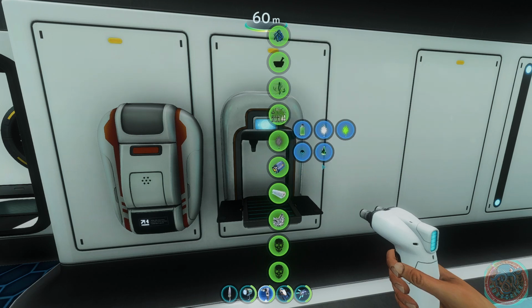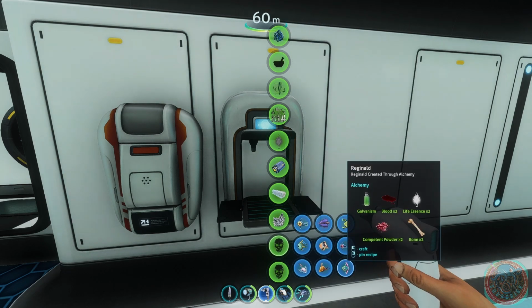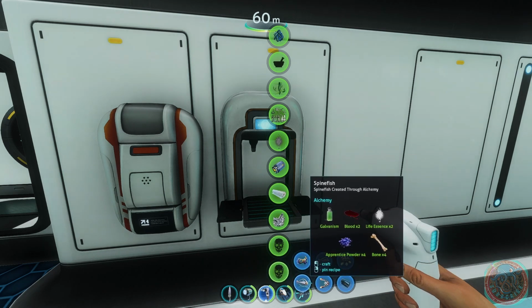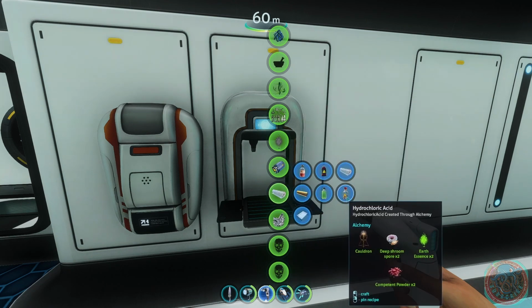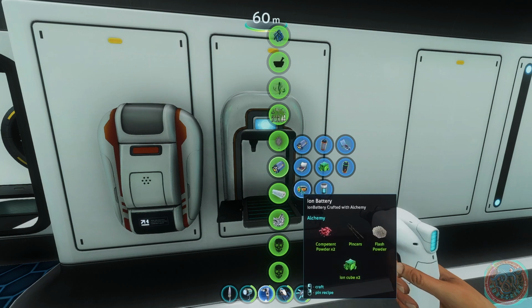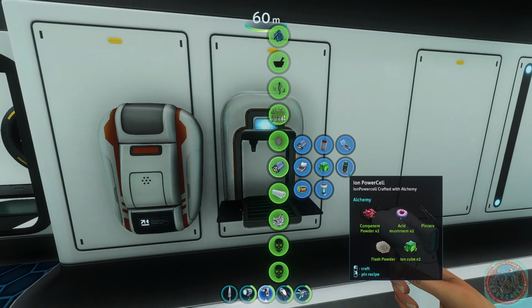So let's say, for example, that we want to fish and we don't want to go all the way to the other end of the map to find this particular type of fish, spinefish, for example. And we can create other things too that you need to hatch the eggs of the sea emperor. So you can create that. You can even create an ion cube. Oh, and you can create reactor rods and ion batteries and the ion power cells.